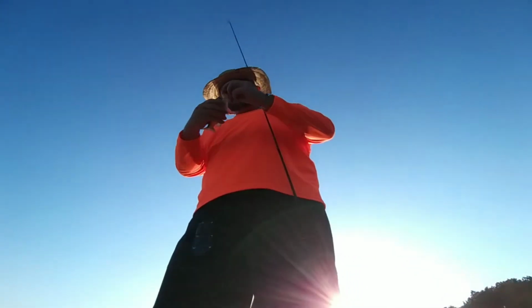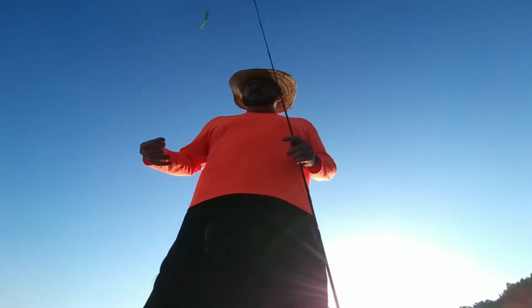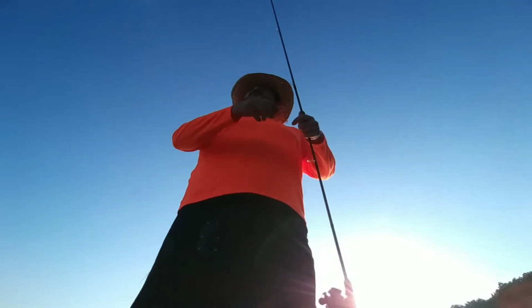This little guy here again. This one's getting a little closer to keeper. He's about 7 inches. Ooh, stunned himself. He hit that water just right, and he just sat there for a second. And he finally started to swim off.